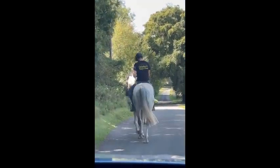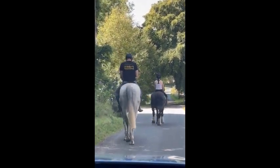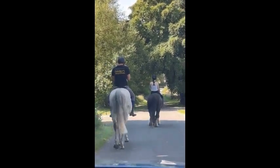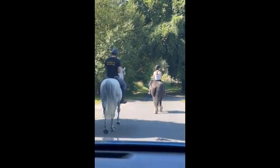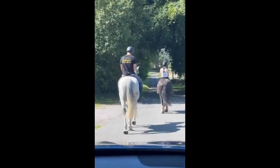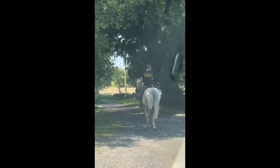Kyle's on his phone as per always, but you know, we'll take advantage of that and have a look at Fred. Kyle is now on a very loose rein. Fred is behind, chilling, taking in the scenery, not really caring about much at all. He's got a lovely tail, hasn't he? Right, I'm going to pull in because I've got some traffic behind me. And I'll catch up with these soon.